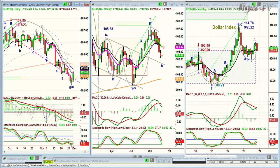You've got the stochastic turning up. It's still terrible at 8%. You know how I like to say over 80% in the stochastics is very positive, under 10% is very negative. So it's got a lot of work to do. The relative strength has moved up. The MACD histogram is starting to improve. And the 9-period moving average, the pink line, is starting to flatten out. That's the 9. So there's a ton of way to go.